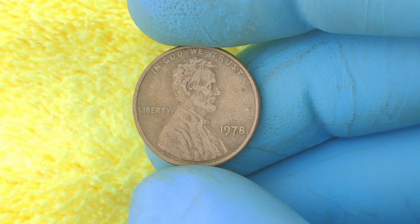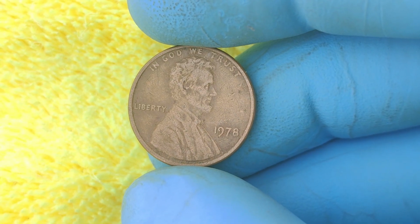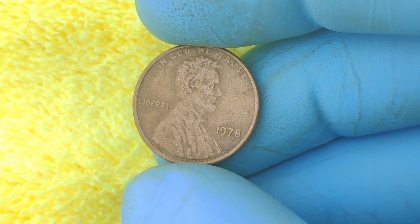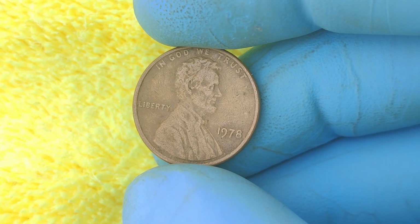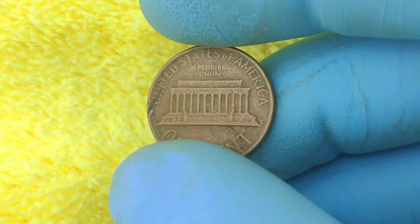If the coin appears flawless, it may be worth submitting to a professional grading service. But keep in mind that grading fees can be significant, so submission usually makes sense only for coins that appear to be in exceptionally high mint state condition.